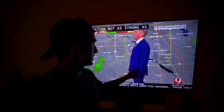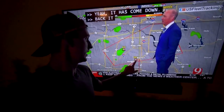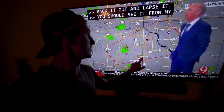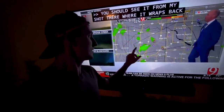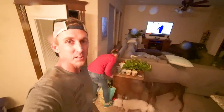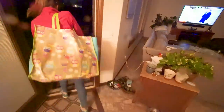So we are actually right here where good old Hank is, right at that intersection, basically. So it's actually north of us by about 4 miles. So, okay, nope, it's actually headed this way. So we're going to get in the storm shelter. All right, come on, pups. We got our bags. Let's go. Come on, Sparta.